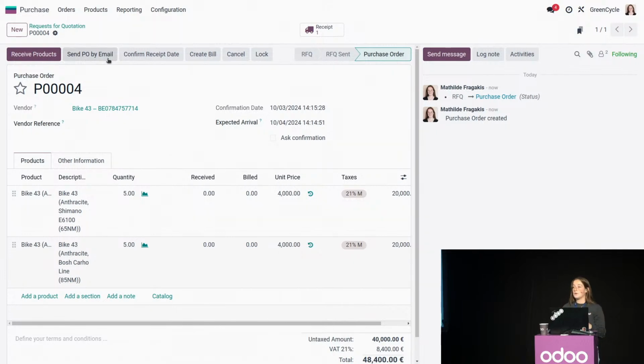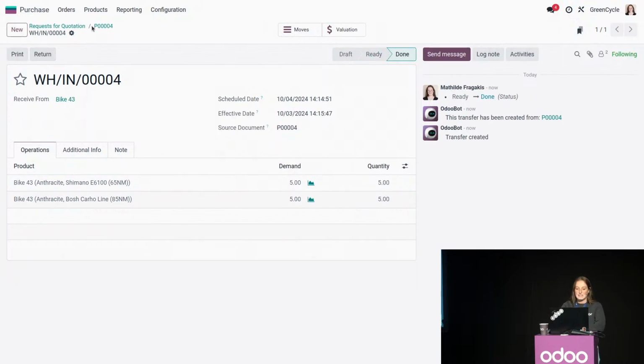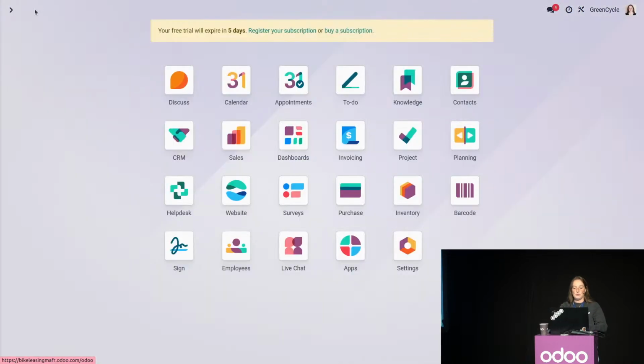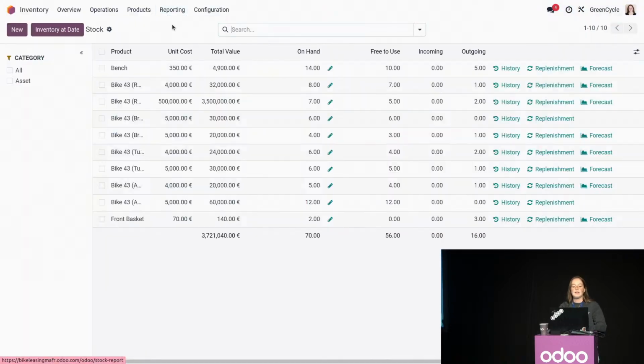Again, as we saw before when we made a sale, we had a delivery slip created to deliver to a customer. Here in this case, as I want to receive the products from my supplier, I can just go check the receipt, and Bike43 is as effective as Green Cycle. They've already delivered the products. I can just validate. Great. Now let's go check out how the inventory levels have evolved. As I go back into my inventory application, the reporting, the stock, I see that the quantities of products have evolved. Great, I have everything I need for my customers.